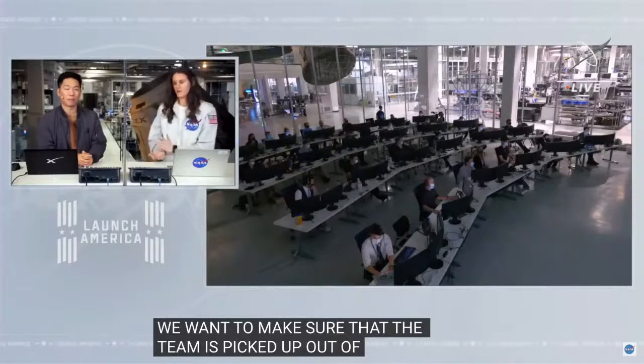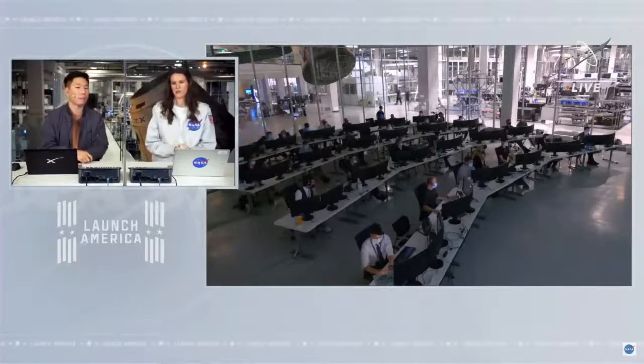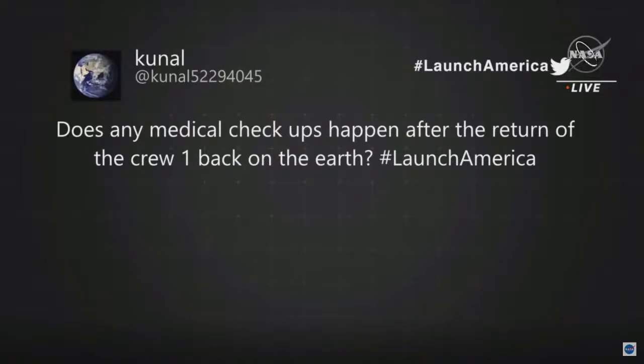And speaking of recovery, that leads into a Launch America question that we have. Do any medical checkups happen after the return of Crew 1 back on Earth? Yes, that's actually the first thing that happens once Crew 1 returns and is hoisted onto the ship.